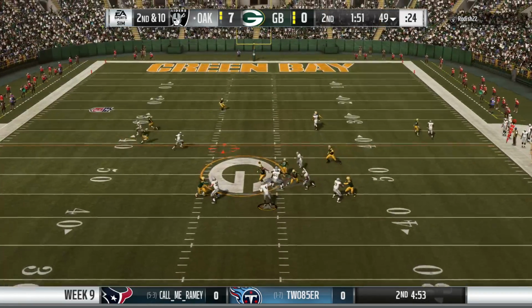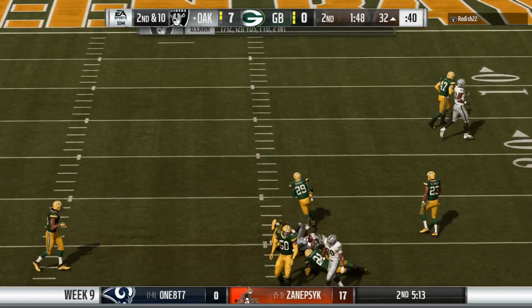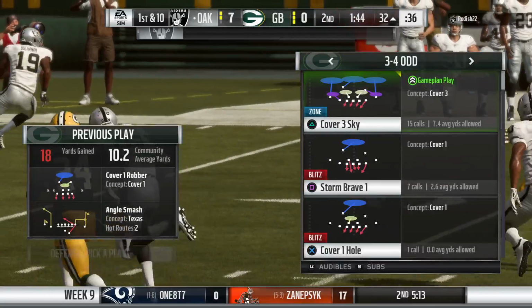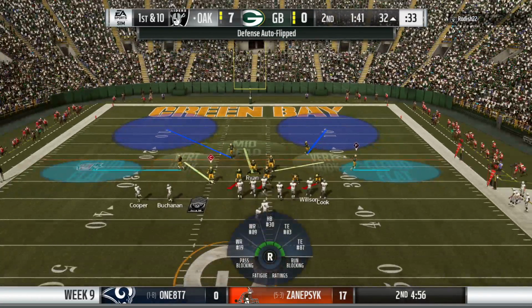Carr again here on 2nd and 10, and he'll hit the slant route. That's caught by Cooper, and past the 35, he'll be dropped a yard or two shy of the 30. He's got his first catch here before halftime, and it goes for a first down.